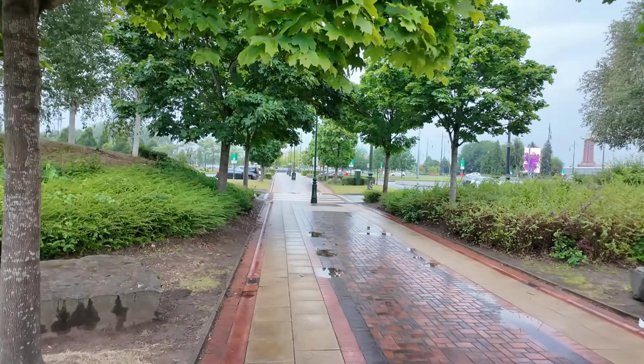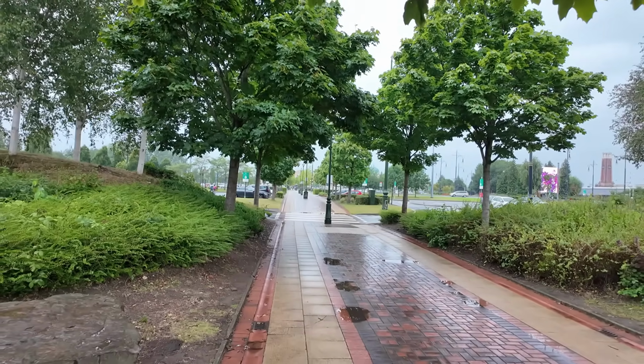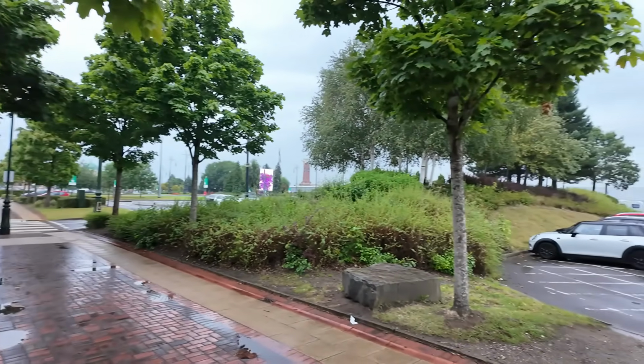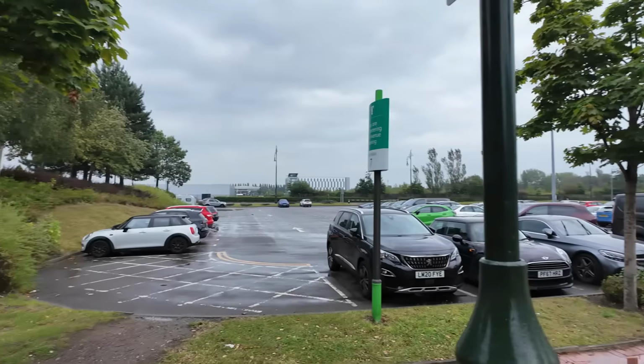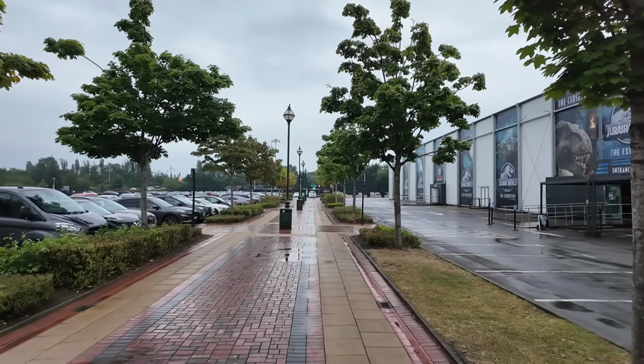And you can just see the Trafford Centre, which is the huge shopping centre just at the end of the pathway here. It takes about 5 minutes to walk from John Lewis, and you've actually got loads of free parking here at Trafford. All the time it's free parking here, and of course you've got the food court and lots of other attractions nearby.